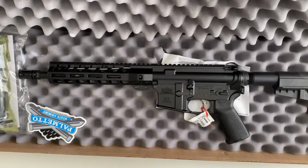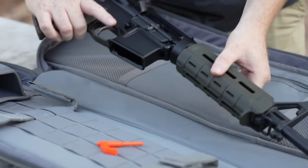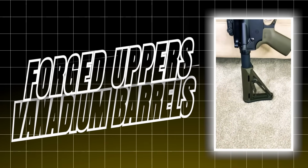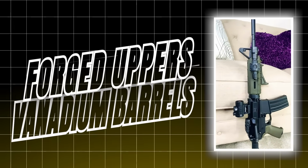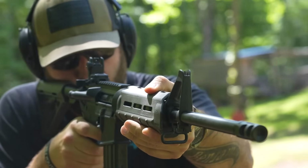Now, PSA rifles are often viewed as entry-level, but don't let that label fool you. The PA-15 might be inexpensive, but it's far from junk. These rifles are built using forged uppers and lowers, chrome moly vanadium barrels, and properly staked gas keys. The tolerances are consistent, the materials are solid, and the rifle runs well even under extended use.